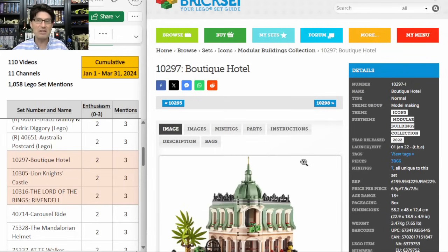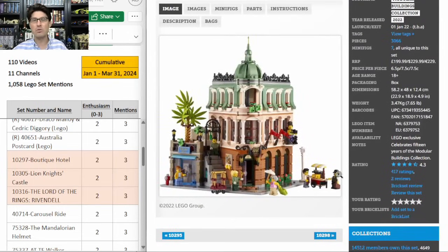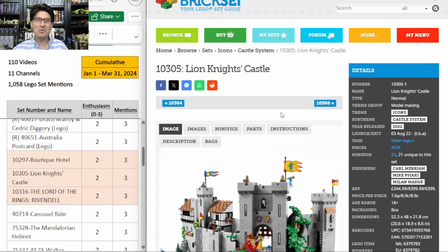Too early to really know for sure. The first one is this modular building, 10297, the Boutique Hotel. I personally like the colors and design. There's been some hate on this one. The next one is the Lion Knights Castle, 10305.